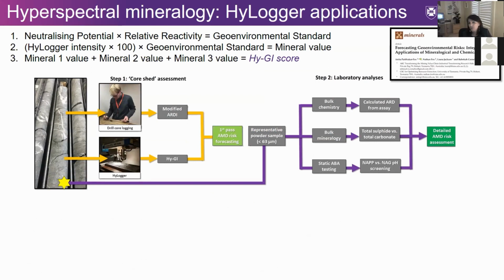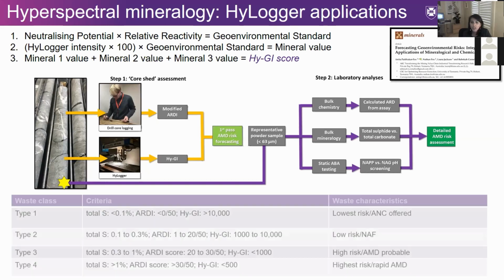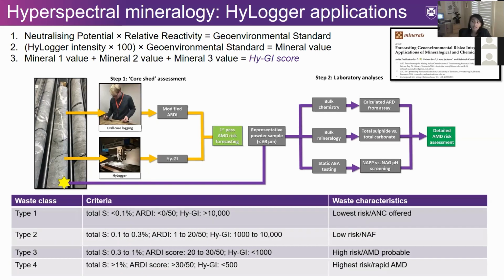And basically we multiply those and we get a mineral value, and then we sum those to give us our final HyGI score. And so we tried this at a porphyry mine site up in northern Sweden. And again, I haven't got time to go into the details of it, but it is published in this paper with the link given there.